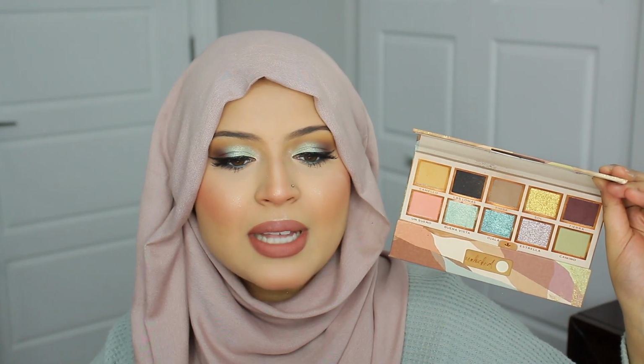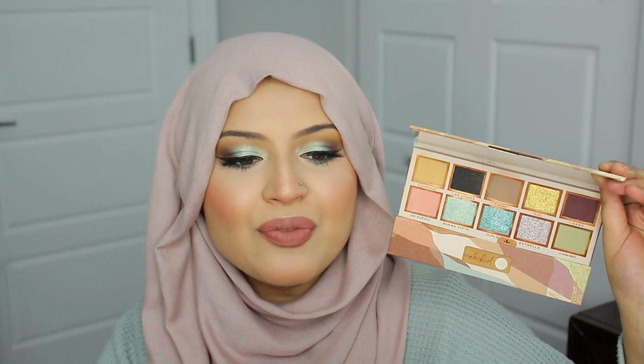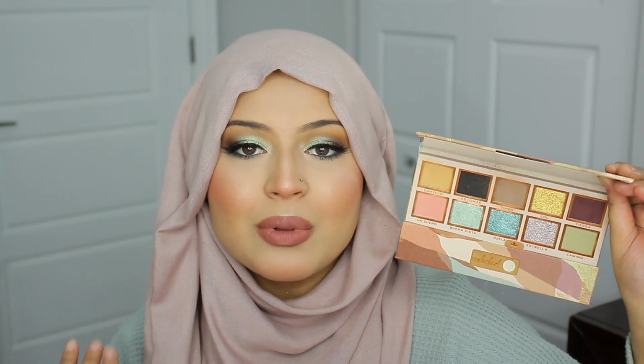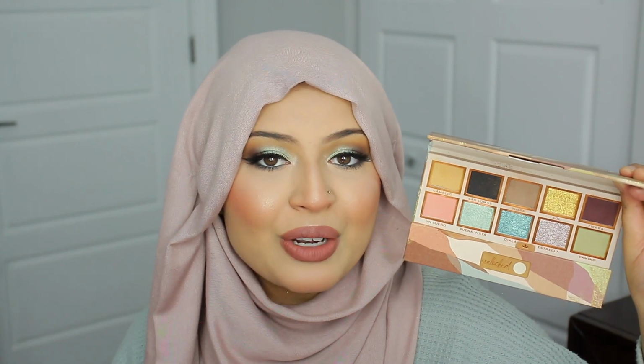Like, one thing I would say is that this palette could probably have more neutrals, but at the same time, I feel like it's also not necessary. If you have other eyeshadow palettes with neutral shades, you can just dip into those and then have fun with these colors. So it really depends on your collection, but I personally didn't have a problem playing with this palette and creating a nice fun look for you guys.